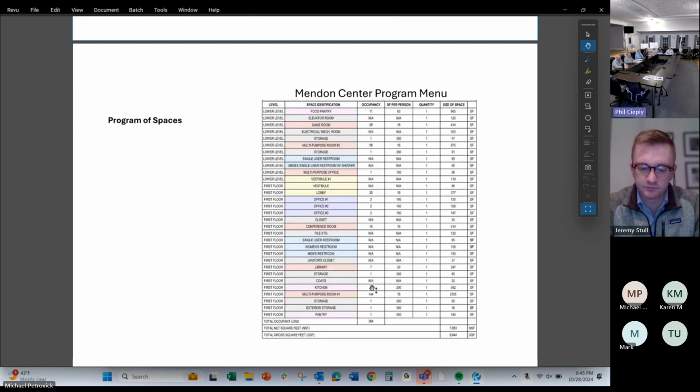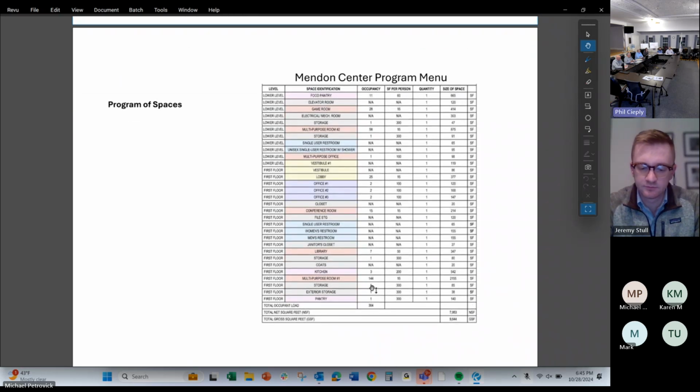So in our program of spaces, we've gone through many exercises with the committee. Amy has been involved with this and looked at this many different ways. And we first came up with a program that was, I can't say it was generous, but it was a very nice building and offered some room for expansion. And it really was what we brought to you, the voters voted on it last May.